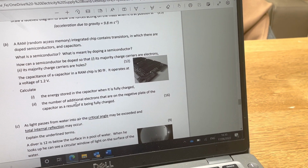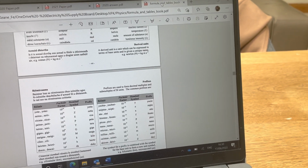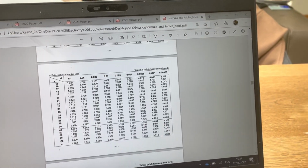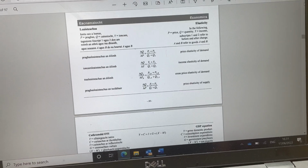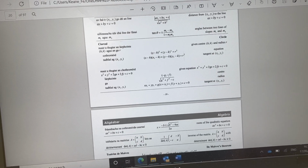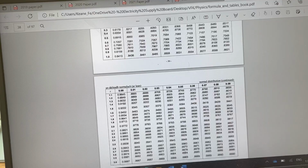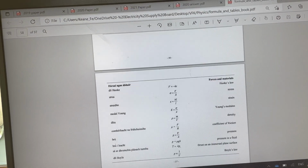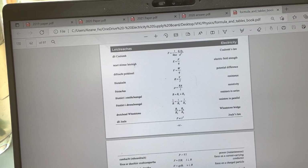Number of additional electrons on a negative plate as a result of it being fully charged. Then you have to go into your equation for charge, and it's QV. Oh, I'll have to find it here. Where's your electricity? No, it's below that. Should have just gone from the contents. Heat and temperature, light and sound, electricity. Here we are.